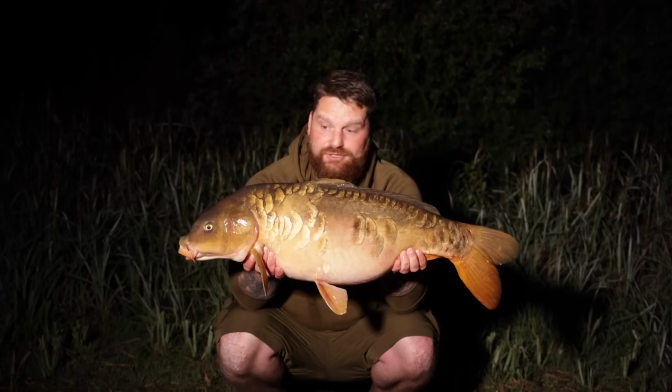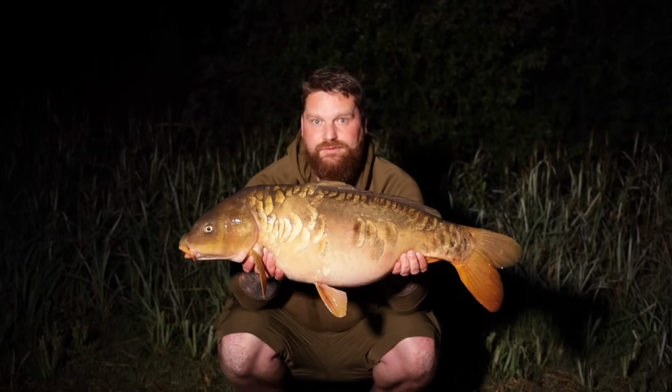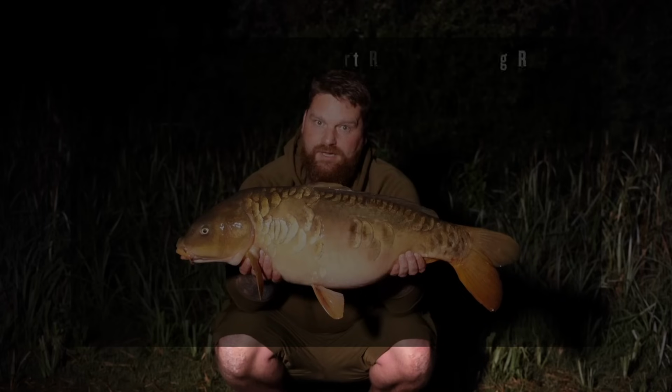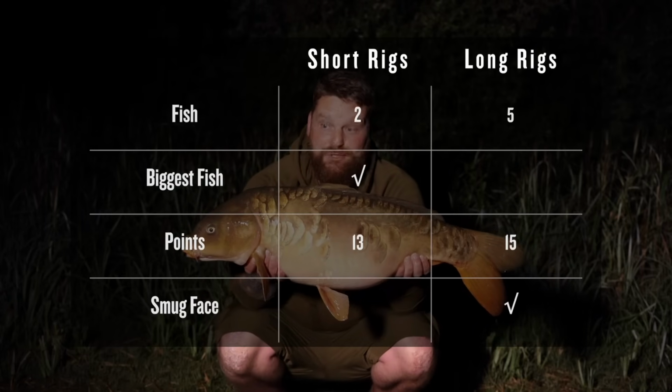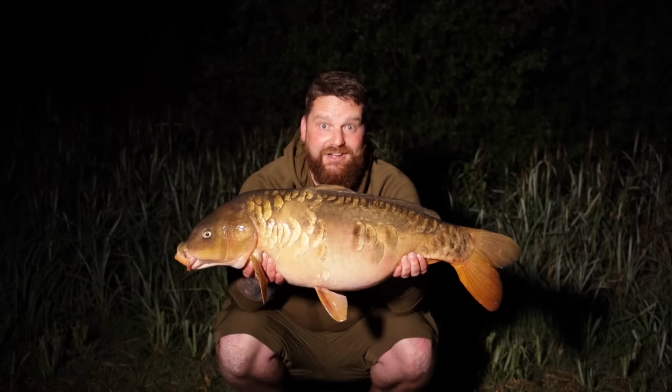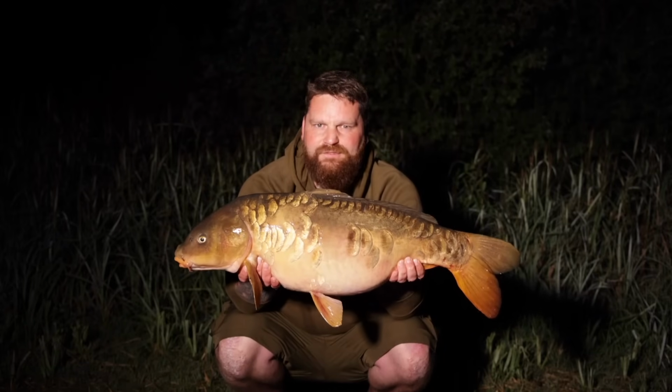So even though Si has just slipped that one back because it wasn't big, that now means he's on 5 fish for 3 points, so 15 points. And then my 2, this for 10 points, and one earlier for 3, equals 13. So all of a sudden it's 13, 15, and very, very interesting. Even though Simon has fished super well, I fluked a 20.